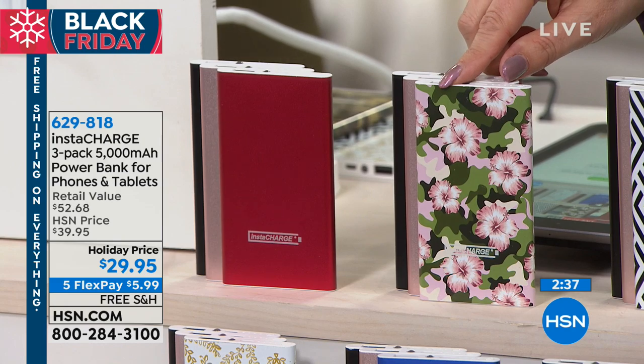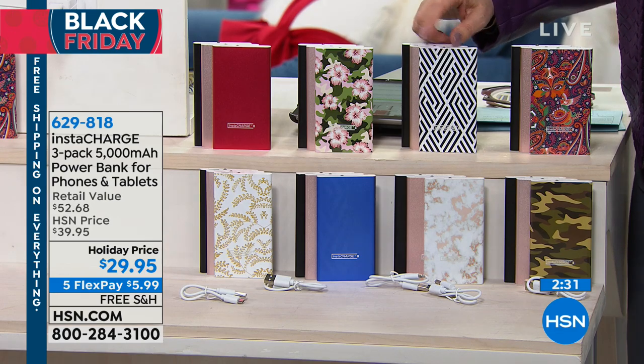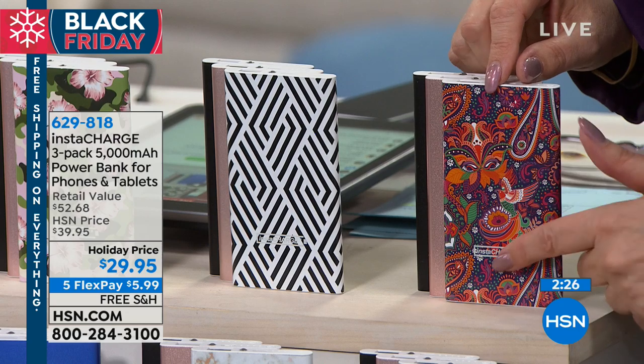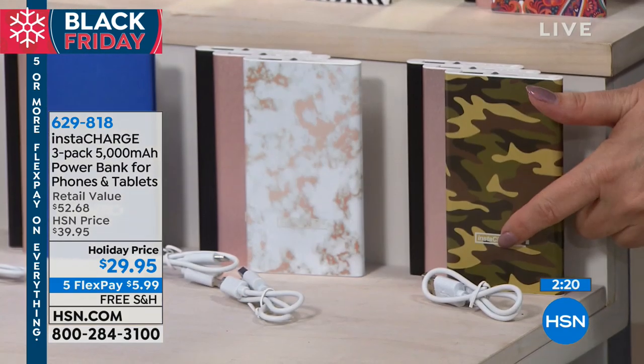I like that. By the way, yes, I did my nails to match this one. Very nice. And the black and white geo, again, this is very modern, kind of fun. And then we also have a paisley, which has oranges and purples. So here's the paisley choice. Coming down here, if you wanted all camo all the time, here you go, the camo.